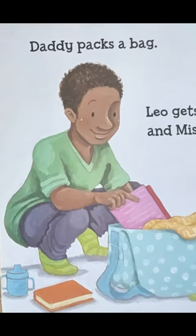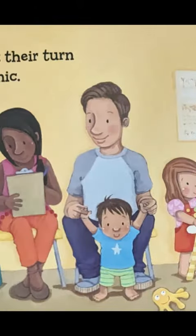Now it is time to go. Leo puts his toys away. Good job, Leo. Daddy packs a bag. Leo gets his blankie and Mr. Seahorse. They wait their turn at the clinic. Leo sits and plays with Mr. Seahorse.